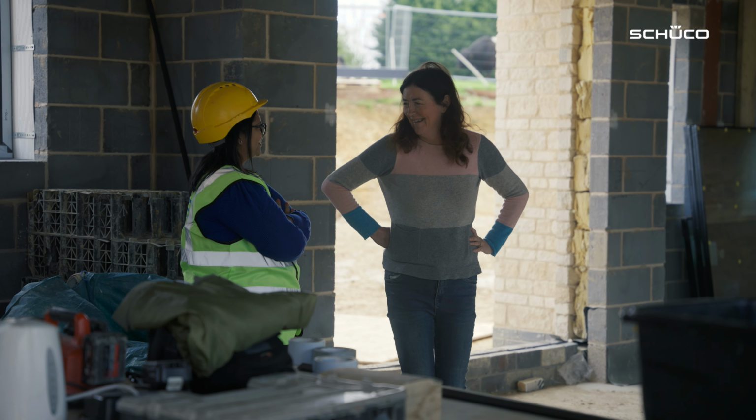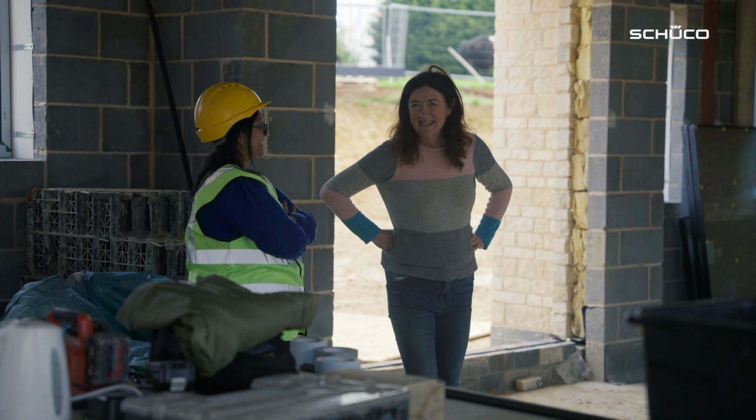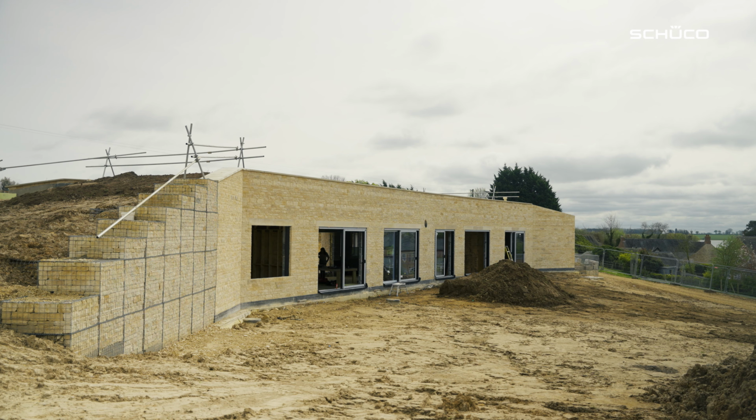It will be a while before we see this beautiful home completely completed, but we're very excited to see the end result. We intend for this to be our forever home. I can't wait for it to be finished. It's been my dream for a really long time.